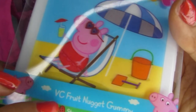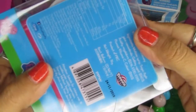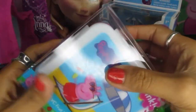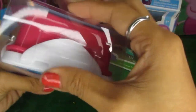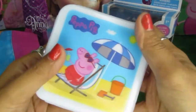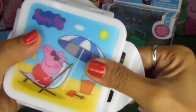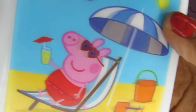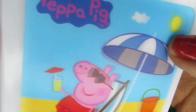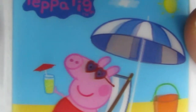It said, fruit nugget gummy, yum! And it's strawberry flavor. Let's open this first, because I've never seen this before. One, two, three, four. Now let's take a closer look. Look at her sunglasses, they are moving all over the place.